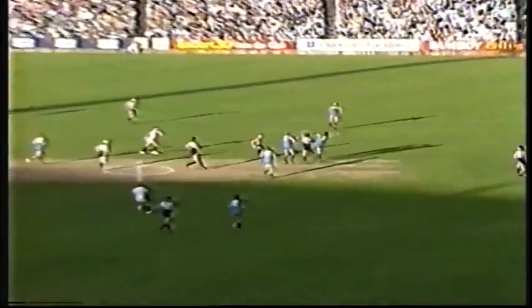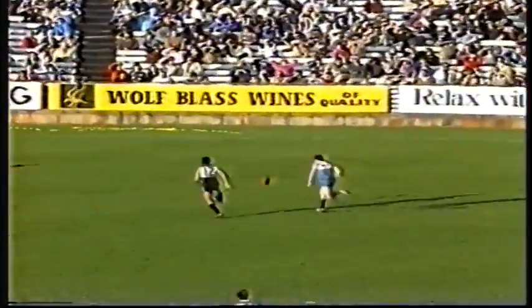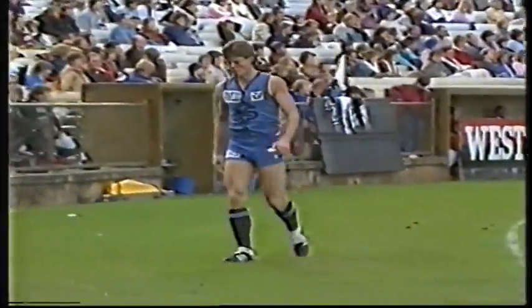Centre bounce, a bad one. In the end, it was Whittlesey who got the tap away to Klomp. Looking for running support, chips out the pass now to Martin and Harvey. One-on-one out there, and neither can get the ball. A throw in on the half-forward right flank. Sturt now with problems as the Magpies come back strongly.